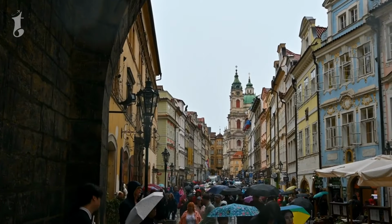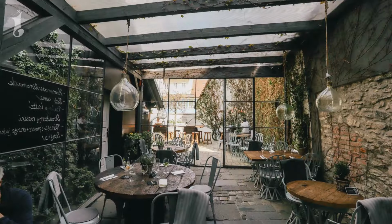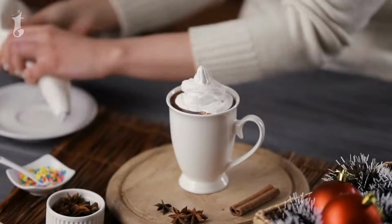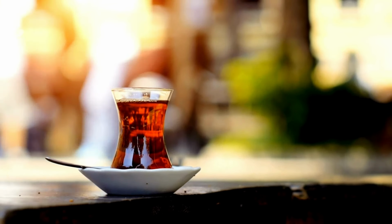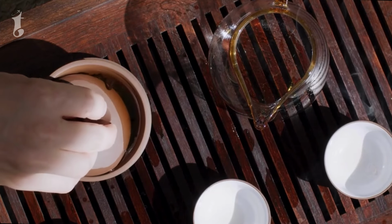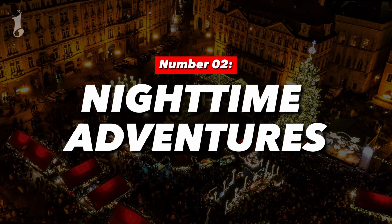Now, for a cozy break, we can pop into one of the many cafes around the city. These places are like cozy little nooks, where you can relax and watch the world go by. You can sip on hot chocolate topped with whipped cream, or, for the grown-ups, why not have a taste of the special Czech tea? It's like a warm hug in a cup, made from special herbs and flavors from around here. Number 2. Nighttime adventures.